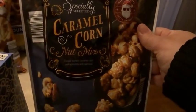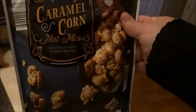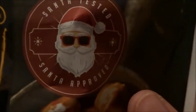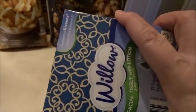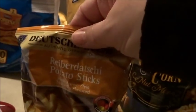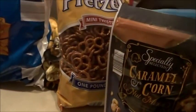I also picked me up this caramel corn and nut mix. It just looked super, super good. And of course, it's a Santa item. I picked up some tissues. Andrea picked up Mattia a bag of potato sticks. Mattia absolutely loves the potato sticks.